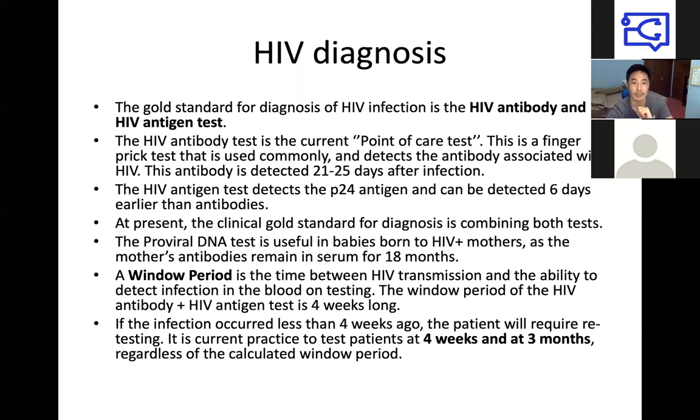So the current point of care test is fairly accurate within sort of 4 weeks, and it looks for the antigen and the antibody as well. It's always important to mention that when you're doing point of care tests, you're actually checking someone's HIV status from about a week, a month or 3 months ago, because if they're infected within 4 weeks and you're testing them now, you do need to repeat another test in 4 weeks time at 3 months time, just to confirm that they have either seroconverted or not seroconverted.